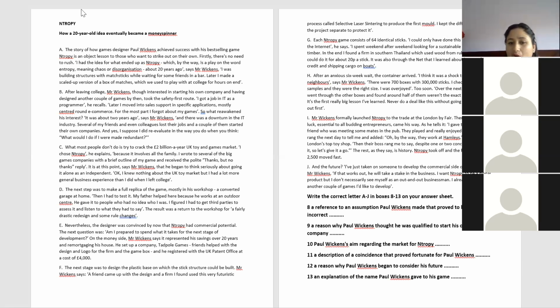Then 9th, reason why Paul Wickens thought he was qualified to start his own games company. That's in the C paragraph, right? Here. So it is like he wrote to many big companies and they said to him, thanks, but no thanks, kind of thing. And then he began to think seriously about going it alone as an independent, right? So, I knew nothing about the UK toy market, but I have a lot more general business experience than I did when I left college. So that's the reason why he thought that he's qualified enough to start his own games company.